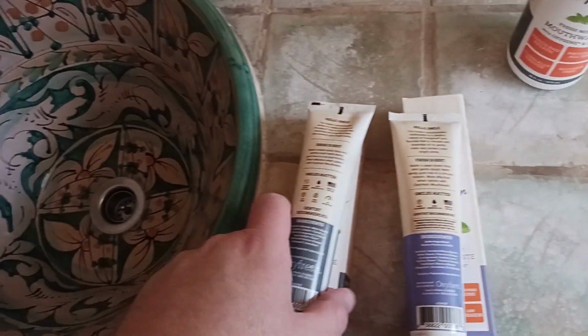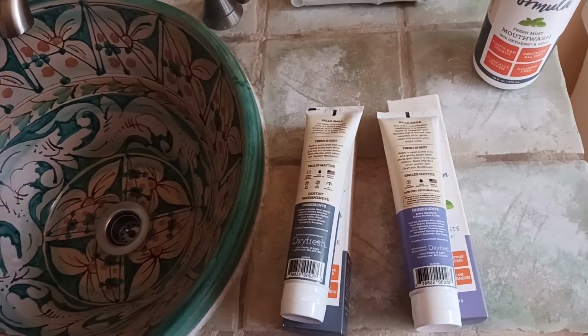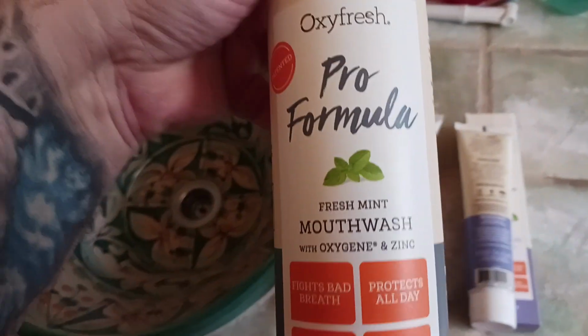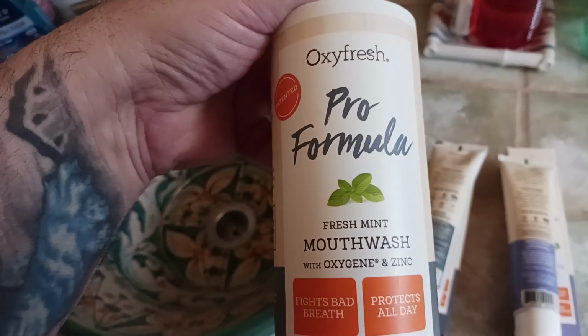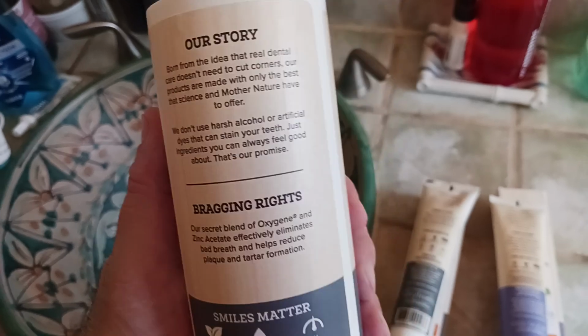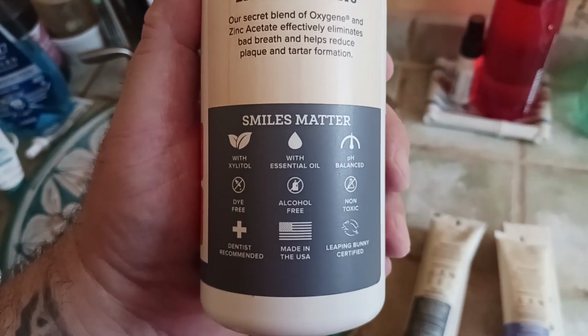But pretty much, same marketing, same packaging, same theme going throughout the whole line of products, at least the three that I got. Here's the mouthwash, so you can see what this looks like. There's the backstory. Believe me, I'll go through all of these individually. Hold on to your horses. We'll go through all that stuff.